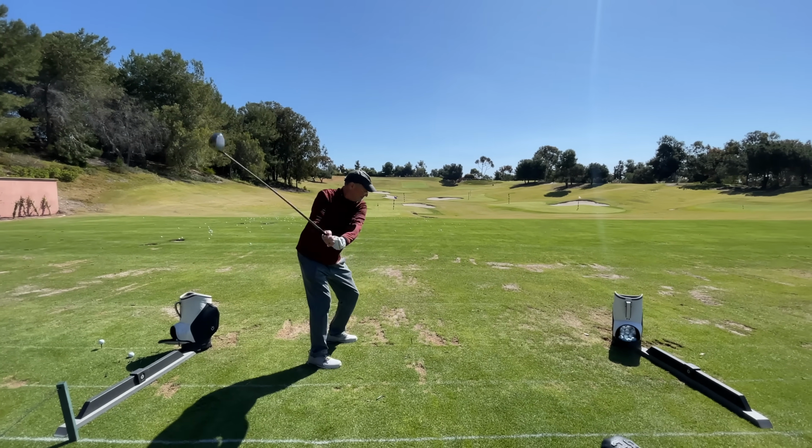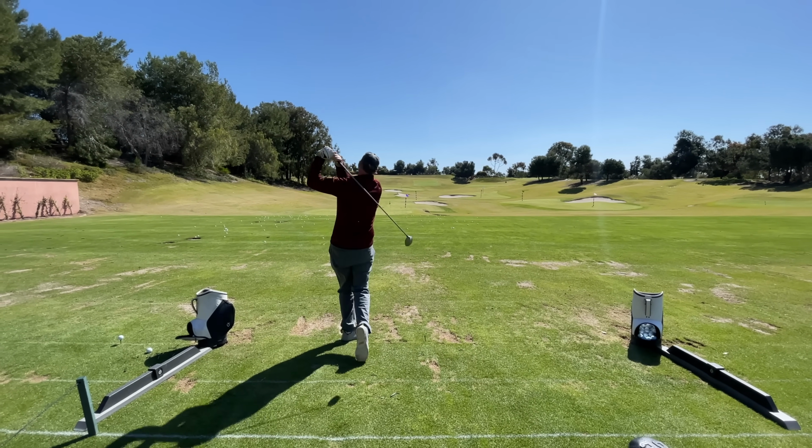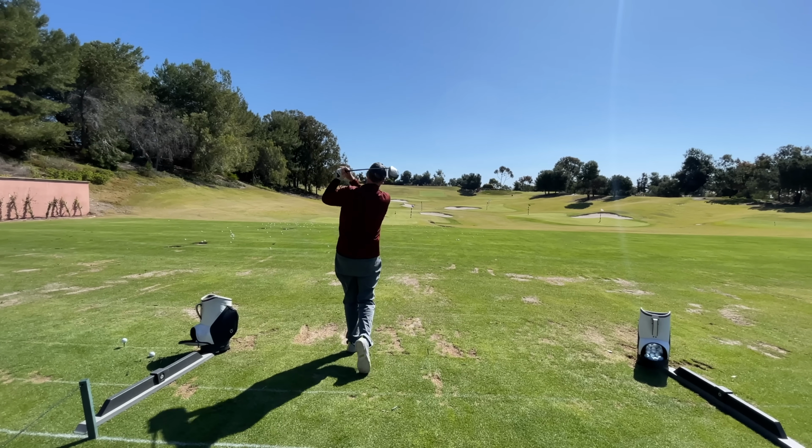Normally we'd also have the monitor there. Good. That's through the shot. Yeah, nice high hands, and then rip it through. Nice.